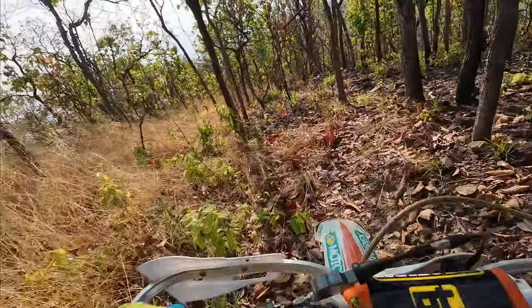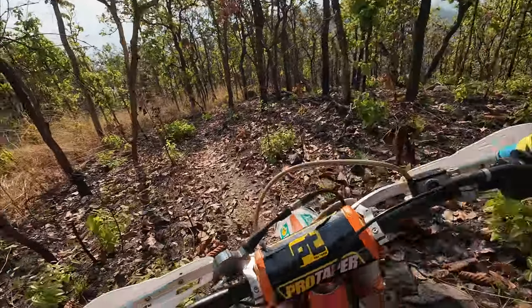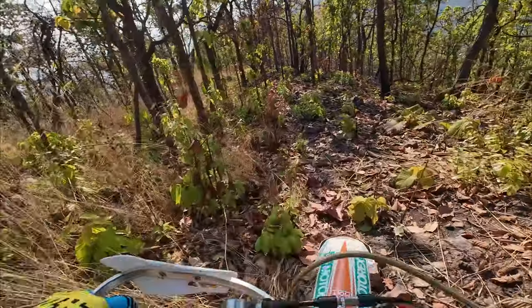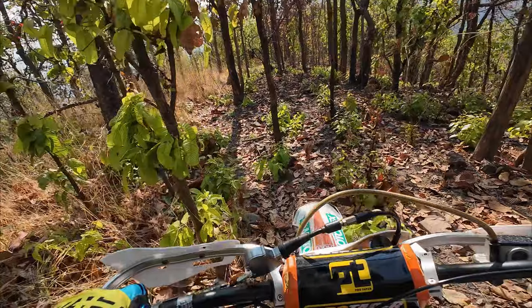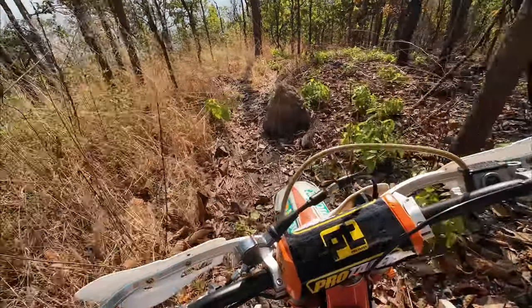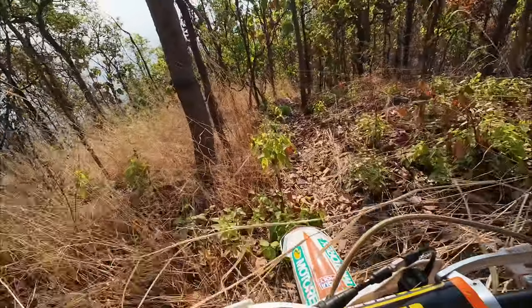Looks like some kind of trailish thing. Yeah. It might be the top that Maku was climbing with his green tractor, the KLX 140. Then I came up from the backside. I don't know. Let's see. There it leaves.